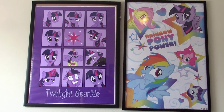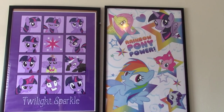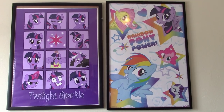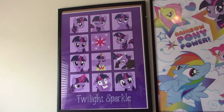Okay, we start out here in my office / computer room, where I do have these two wonderful posters that are actually hanging on the wall. I've got a number of other posters that never made it up on the wall, but these two are, and they look beautiful, especially the one on the left. It's really my favorite, I think for obvious reasons. Over to the computer desk.